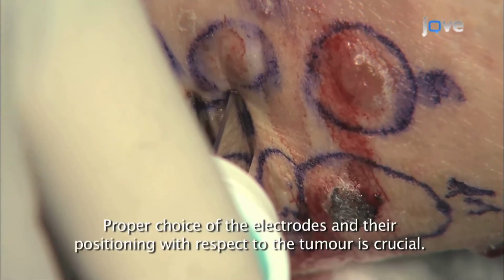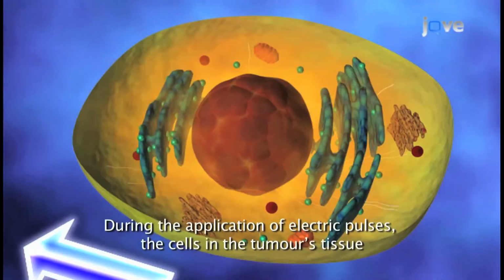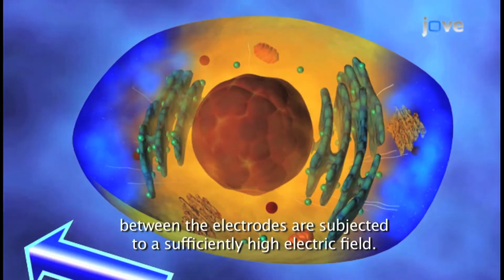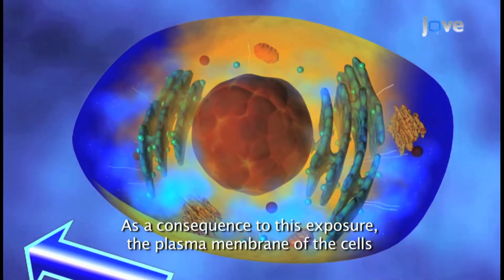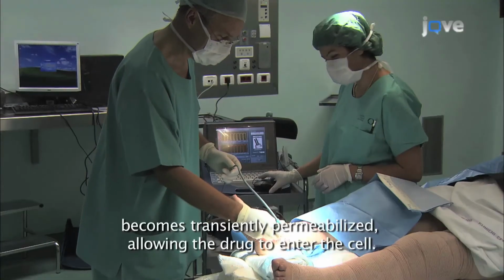Proper choice of electrodes and their positioning with respect to the tumor is crucial. During the application of electric pulses, the cells in the tumor's tissue between the electrodes are subjected to a sufficiently high electric field. As a consequence of this exposure, the plasma membrane of the cells becomes transiently permeabilized, allowing the drug to enter the cell.